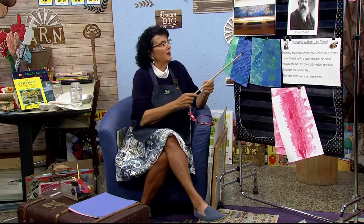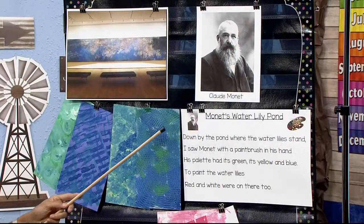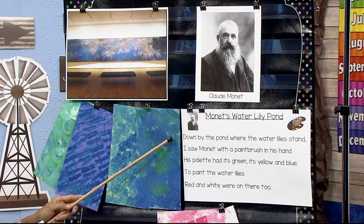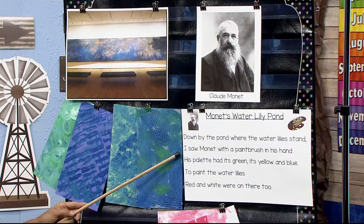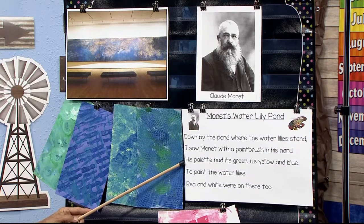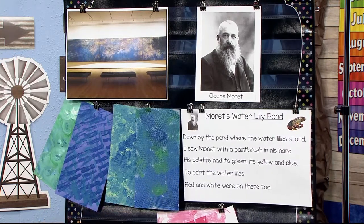And here's the song I wrote for Claude Monet. It's called Monet's Water Lily Pond, and it goes like this. Down by the pond where the water lilies stand, I saw Monet with the paintbrush in his hand. His palette had its green, its yellow and blue. To paint the water lilies, red and white were on there too.